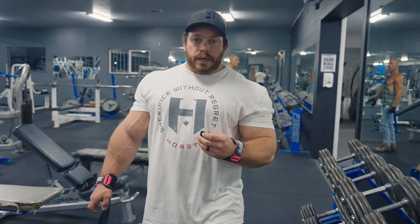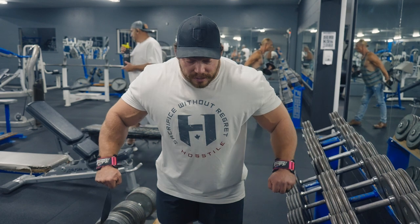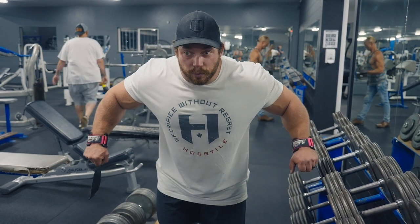Set here, aim for a set of 12 reps to failure, and you're going to see me pausing in that lengthened position. I'm going to make sure to really open up that scapula and hang out in that stretch position. So I want to initiate each pull from a fully stretched position. So I'm going to come all the way down, stretch, and then row. And at the top, I'm going to try to spread these things as far apart as possible and really drive the elbows behind me into my mid upper back.